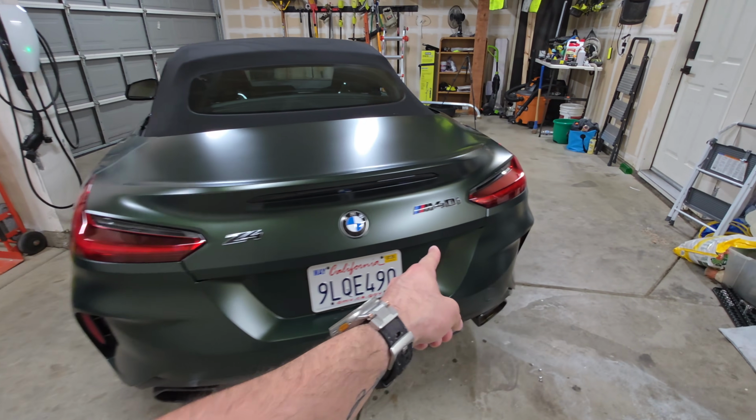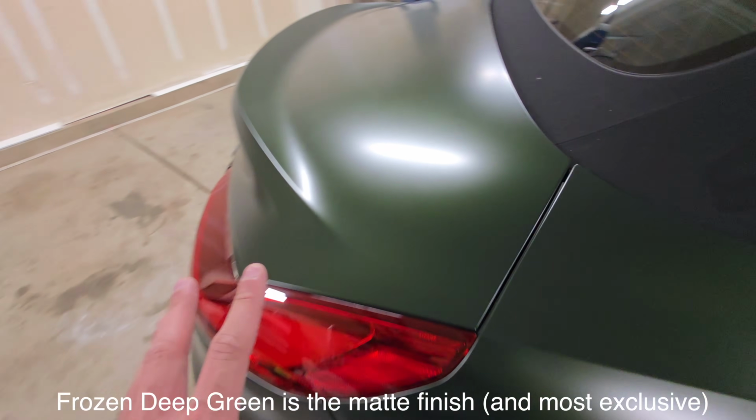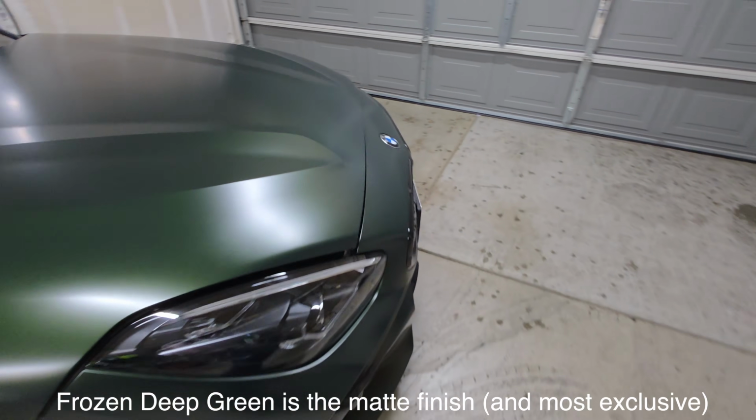And yes, the one we are driving today is the M40i. And it has this nice metallic color. I don't know if the camera could capture this, but this is almost like a Master Chief green. It looks fantastic. But let's go ahead and pop this hood.